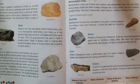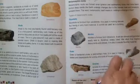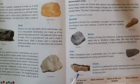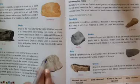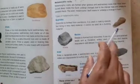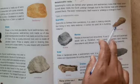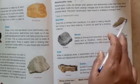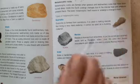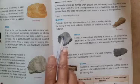In metamorphic rocks, 4 types are there: marble, quartzite, slate and gneiss. Quartzite is formed from sandstone. It is used in making statues. Marble is formed from limestone.